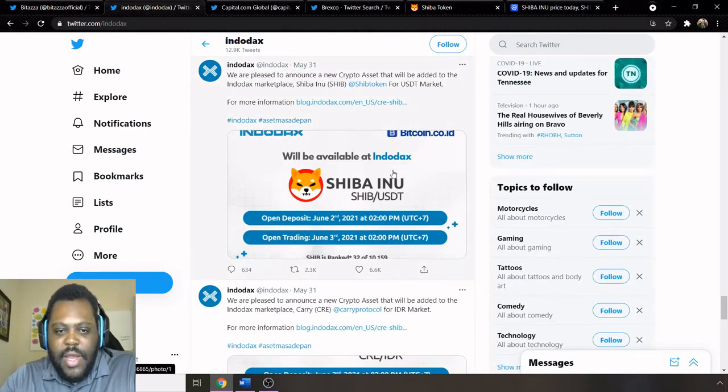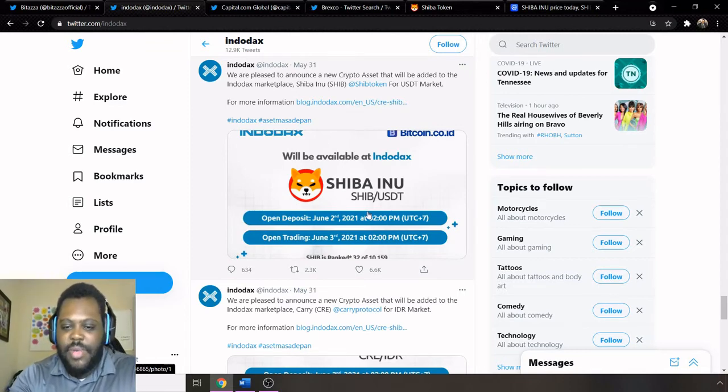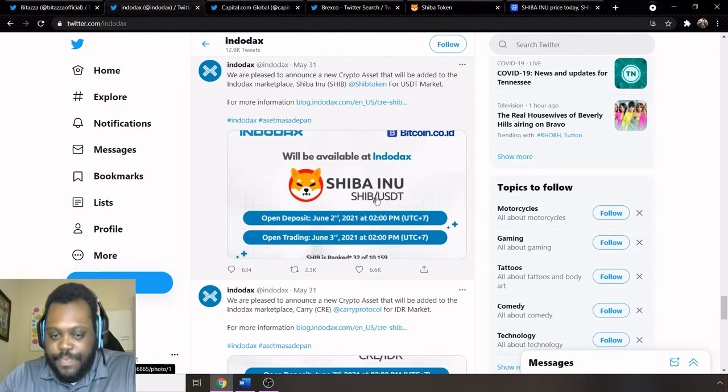Next, we have Indodax, which is going to be able to trade. I think this is an Indonesian exchange. You can go and buy Shiba Inu on this exchange. It says opening trading on June the 3rd at 2 p.m., so it's right around the corner, and I think there's going to be another spike just from that happening. Opening deposit is going to be June 2nd at 2 p.m., so I think by the time this video comes out, the deposit will be ready. Then opening trading being June 3rd at 2 p.m., definitely looking forward to that, looking for some more people to be able to get their hands onto Shiba Inu.